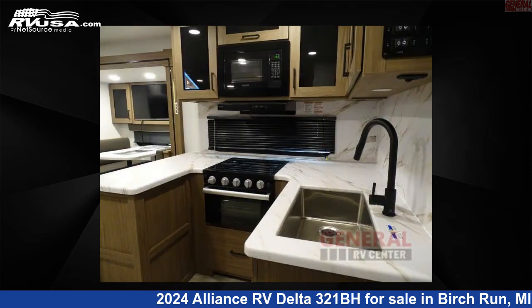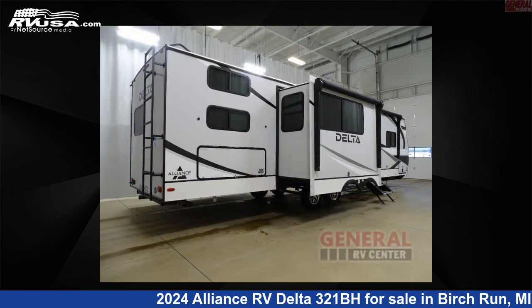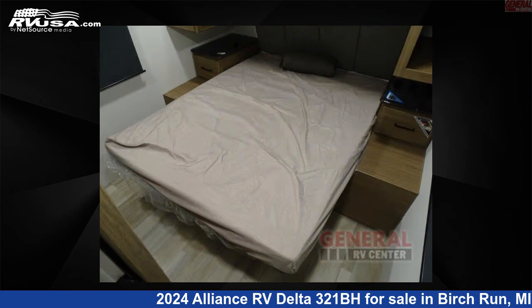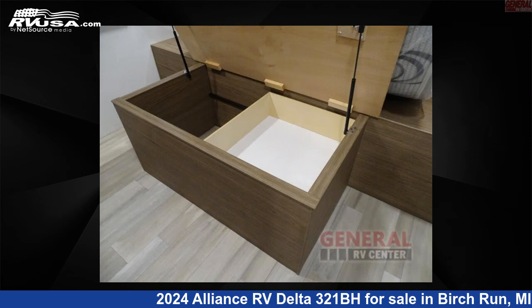This new Alliance RV is 36 feet 0 inches in length and features sleeps 10, Slideout, and 45 gallons fresh water capacity. The floor plan layout of this travel trailer features bunkhouse, front bedroom.